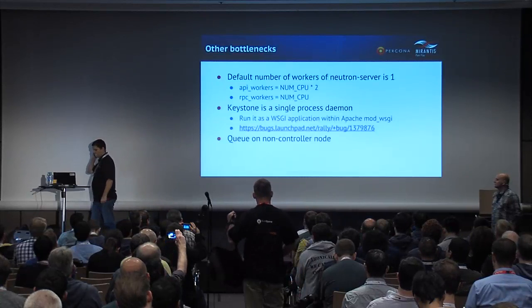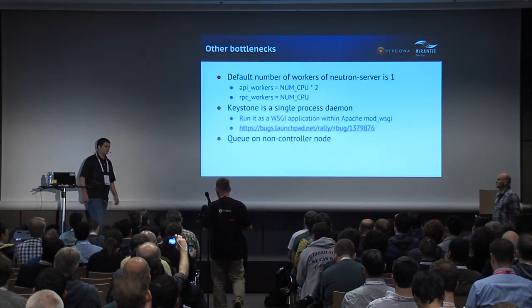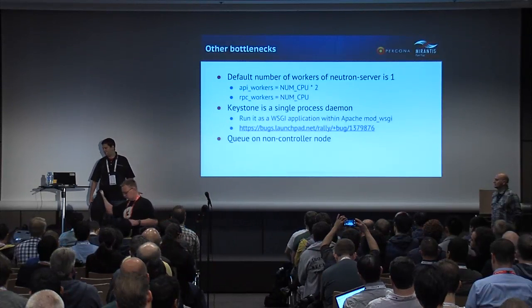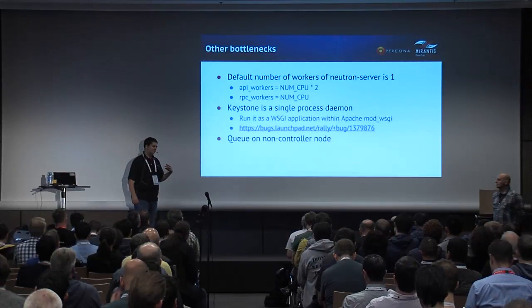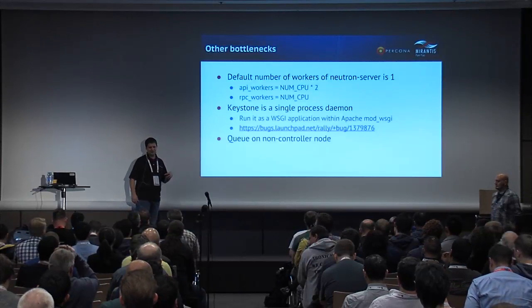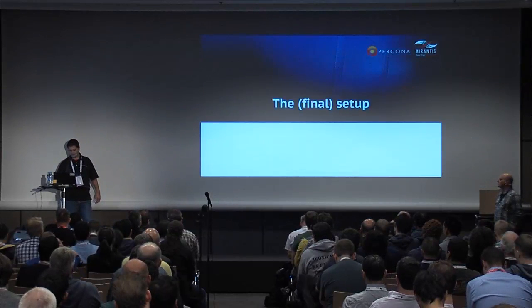We also put the queue on a non-controller node. The network node's load was really low, so we figured that we could put the queue there. First, we actually put the queue on a separated node, but the network node needs to be able to reach it. The DHCP agent of Neutron needs queue access, so it's good if it's there.